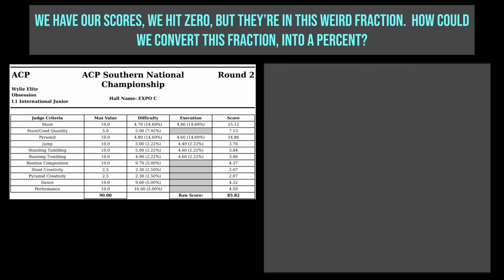First thing we need to do is put this into a division problem. 85 and 82 hundredths will go on the inside, and 90 will go on the outside. Now, I added a couple zeros to the right because it doesn't add any value, because I have a feeling this is going to be a repeating decimal.